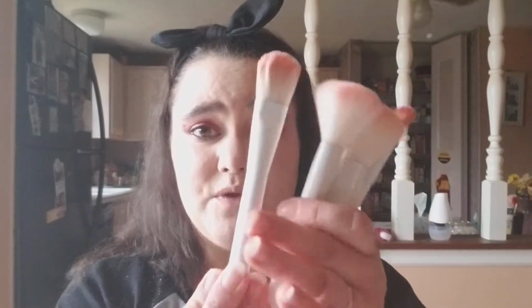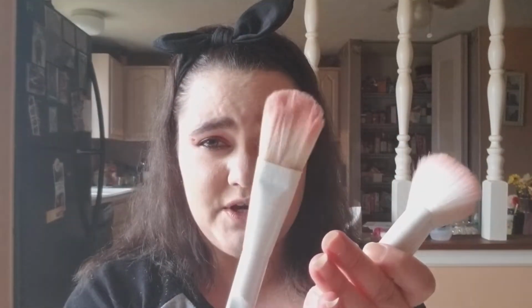This is also their liquid foundation brush. This one's very good and does need a cleaning as well. Okay, now two brushes that I really, really love. I got these, they were probably two of my very first brushes.